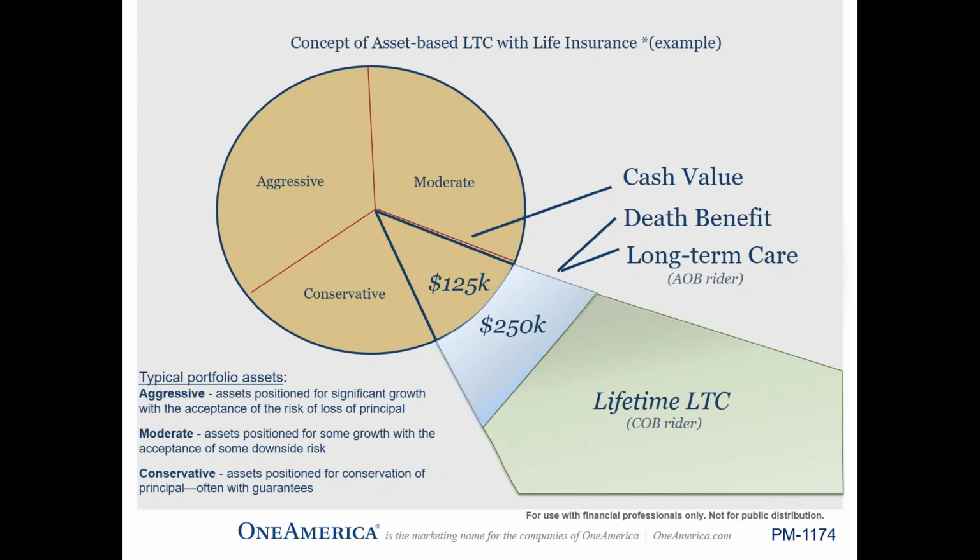Because you spend down the life policy first, which in this case is the $250,000, it's acting like a deductible to that lifetime benefit COB rider, which is your catastrophic risk coverage. Think of your life policy like your health savings account that you're spending down first to meet your deductible before your COB rider kicks in for your catastrophic long-term care insurance coverage. What this allows us to do is offer the COB rider, your catastrophic LTC insurance coverage, at about 50 to 70% more affordable than a standalone traditional long-term care policy would be.